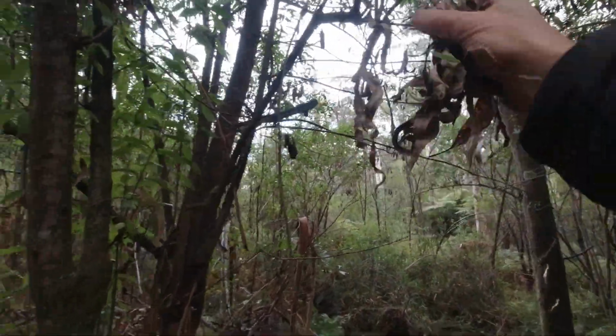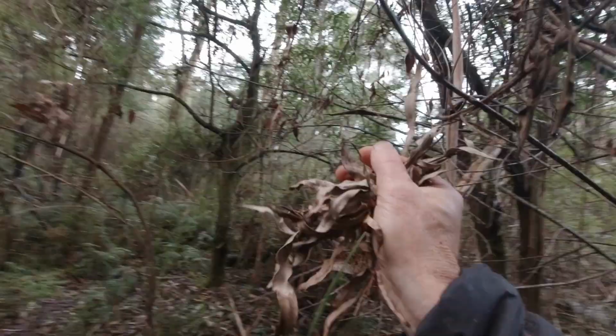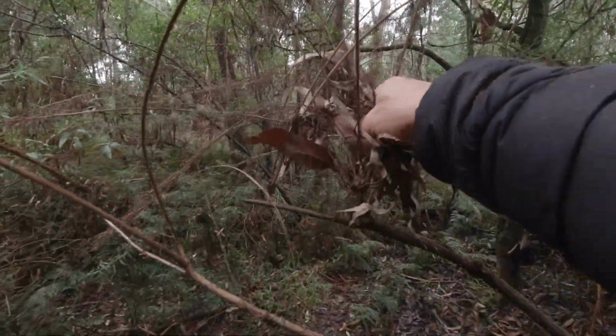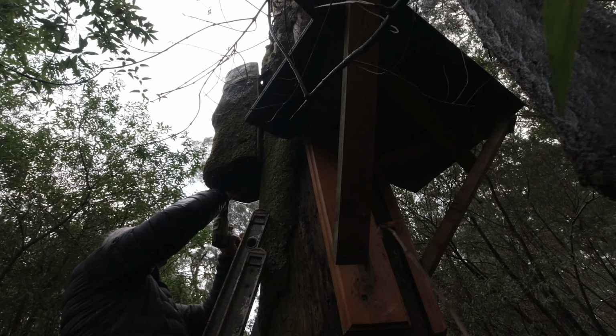I always grab about 50. I just pick them off the shrubs and smaller trees that are around the place. They get caught up. They dry out overnight because it did rain last night, and because there's a bit of breeze and they're hanging, they dry out really quick, rather than getting the ones that are on the ground that are damp.